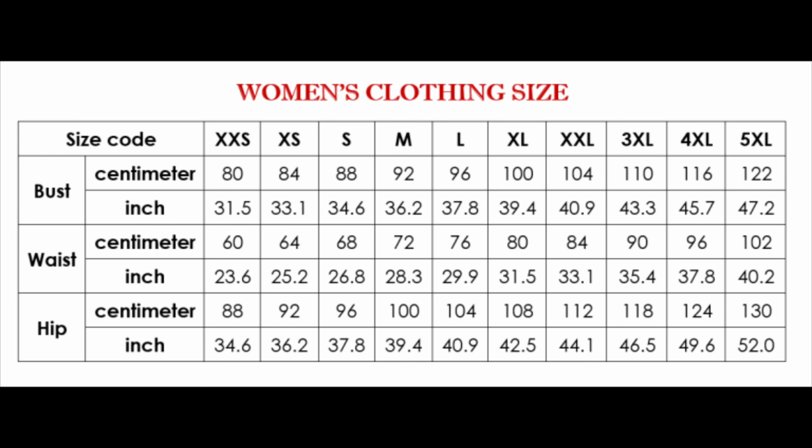So the patterns are actually only between £3 and £4. All her patterns come in 10 sizes, so that is between a 31.5 inch bust and a 47 inch bust. I would suggest with her patterns that you find out what your size is and print that one off because she actually prints the seam allowances on her patterns.